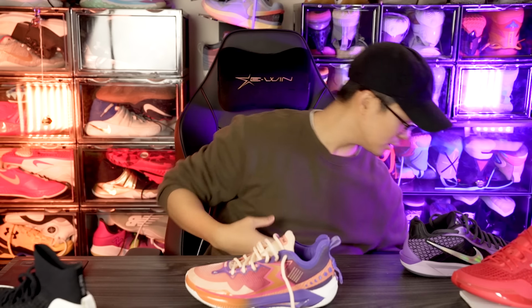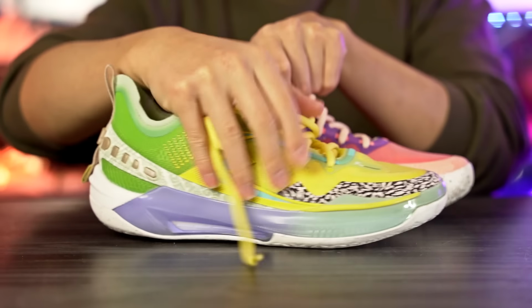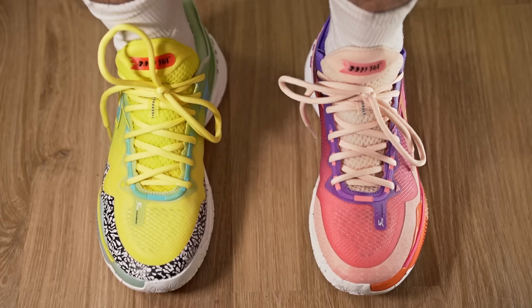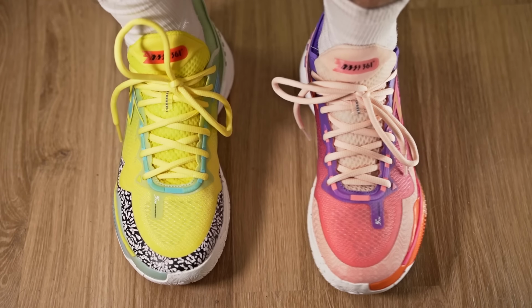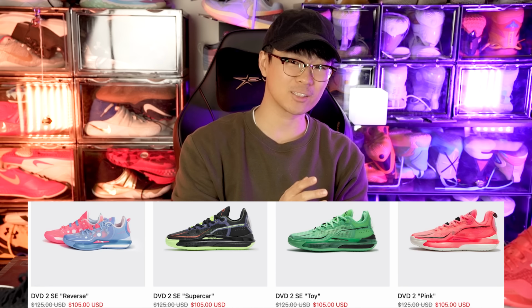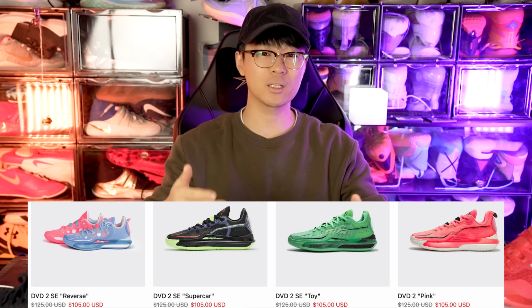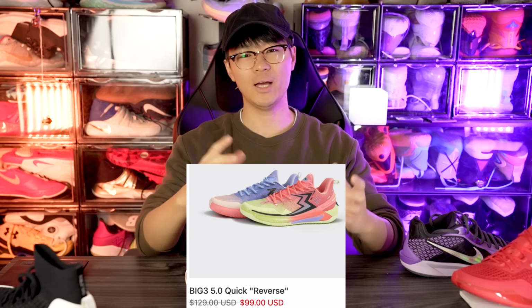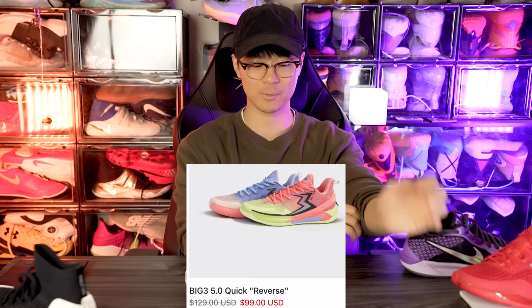I also especially love this mismatched colorway, right? Not a huge fan of this one. This colorway doesn't look as good, but I like the mismatched look. But anyways, this shoe retails for, I believe, 150 bucks, but it's been on sale for like 115, 120 bucks, which is insane, right? If you want to save more money, the DVD2 SE is on sale for like 100, 105 bucks. So that shoe is really nice, as well as the regular Big 3 5.0 Quick, right? That shoe retails for like 130, but it's on sale for like 100, 110 bucks, something like that.